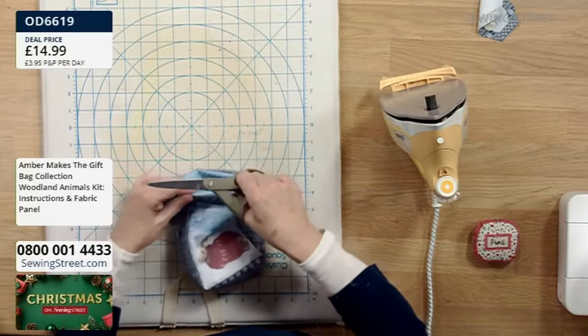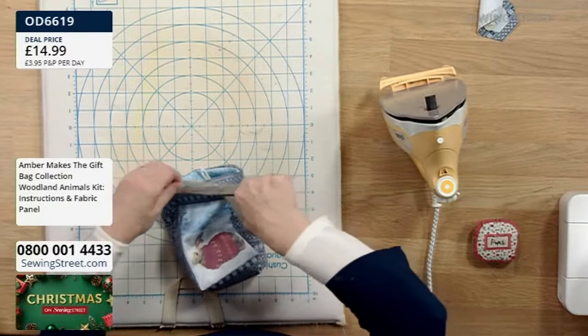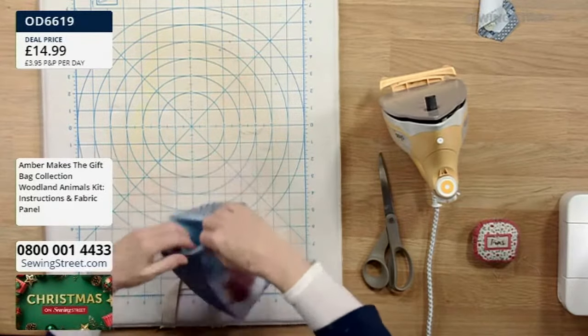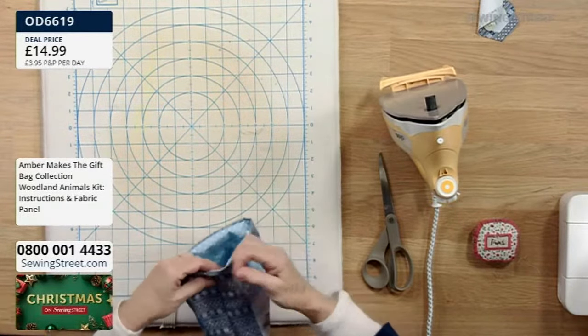I mean, you can actually buy elastic, but mask loops and hairbands work absolutely well. Absolutely. And you can buy them easily as well.